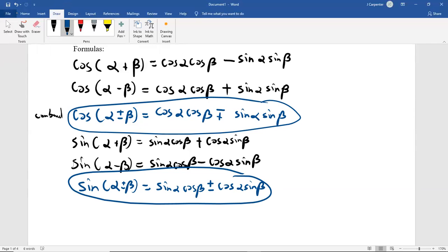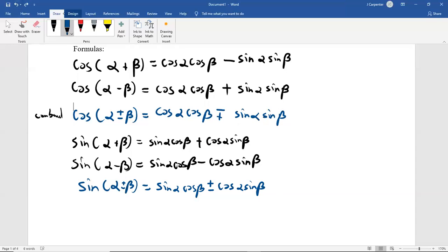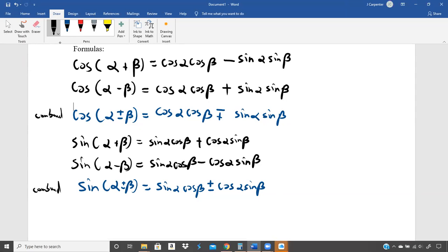12 minutes, 13 minutes, okay. So that was the combined. You can either memorize 4 formulas or you can memorize 2 formulas. It is up to you. You can either memorize the blacks or the blues. No bruising from the black and blue.